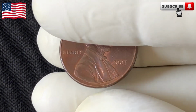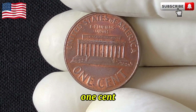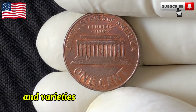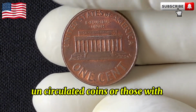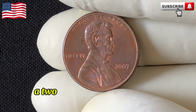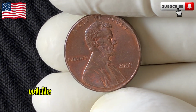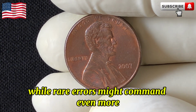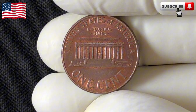Let's talk value. While most 2007 pennies are worth just 1 cent, certain conditions and varieties can increase their value. Uncirculated coins or those with unique errors can fetch a premium. For instance, a 2007 penny in pristine condition could be worth a few dollars, while rarer errors might command even more. The value of your 2007 penny largely depends on its grade.